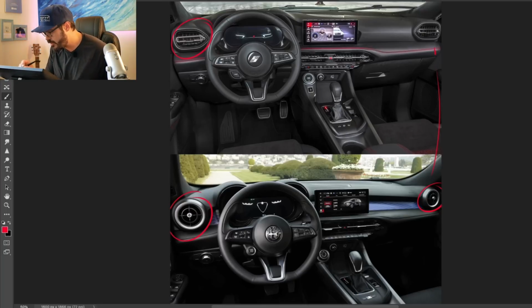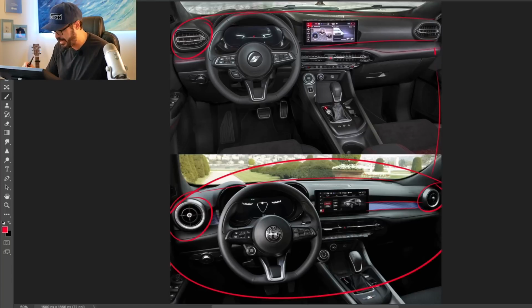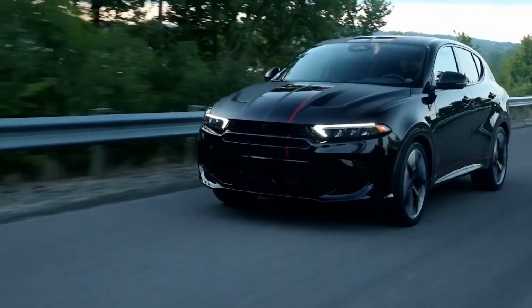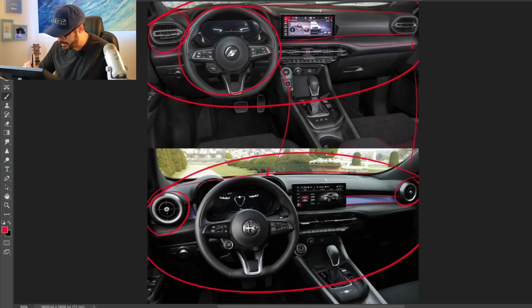We also have a different surfacing or treatment of this panel, the dash itself, from the Alfa Romeo. The Alfa has some two-tone right here, which looks a little bit more upscale, I would say, than the base model for the Dodge Hornet. I'm not sure how the RT is going to look inside, but the steering wheel is exactly the same as the Alfa Romeo, the gauge cluster exactly the same, and the infotainment too.